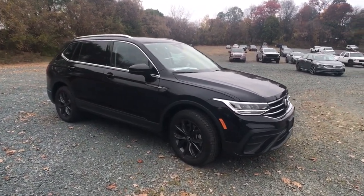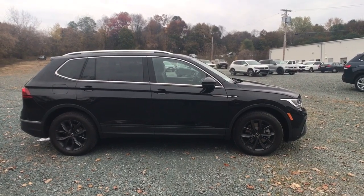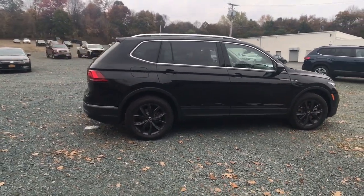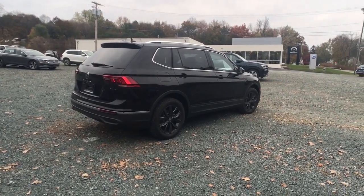easier than ever before. These are just some of the great options this vehicle comes with: power liftgate, electronic stability control, trip computer, bucket seats, power windows, four-wheel disc brakes, power steering. Feel secure and poised in this thoughtfully appointed Tiguan.